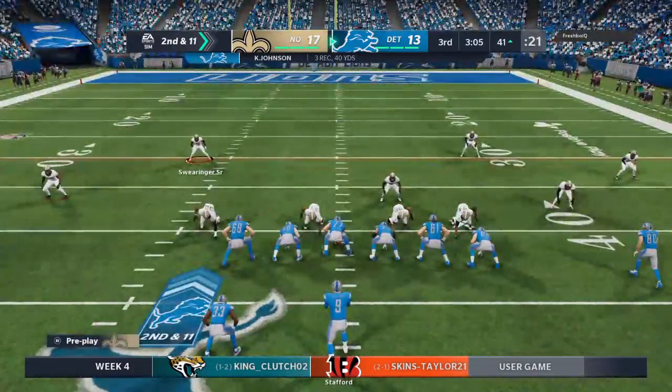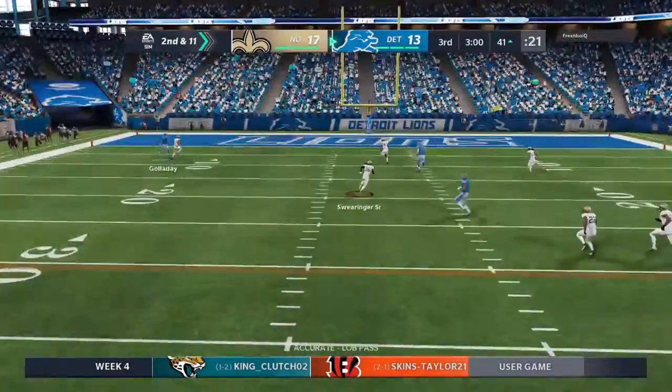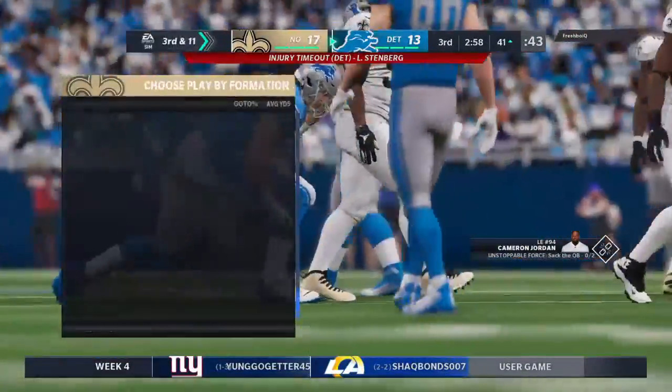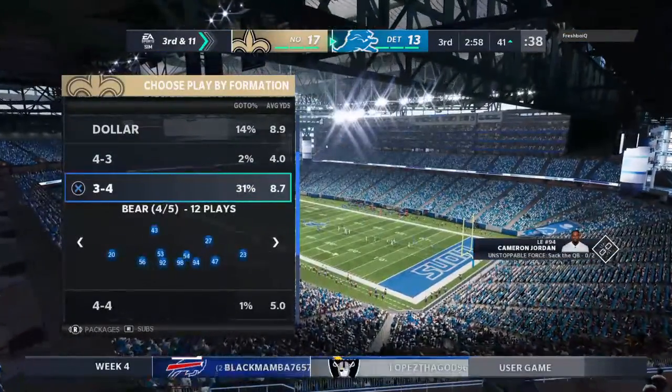At the 41-yard line. A shotgun snap for Stafford. He's going to let this go. Back of the end zone. Oh, he almost had it for the pick. A great chance there for the interception in the end zone. Instead, 3rd down.